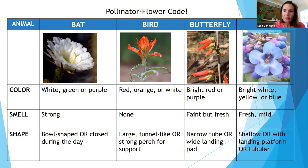And bees, the last column. You can see this is another kind of penstemon, a blue penstemon. They like bright white, yellow, or blue flowers, a fresh or mild smell, and either a shallow flower, not a real deep one, with a landing platform that they can stop on, or a tube. One other really cool thing is, have you guys ever heard of UV colors? Does anybody know what that is?